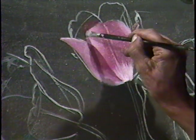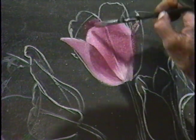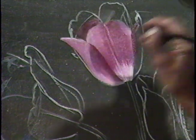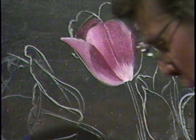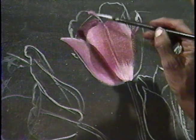So now I've got the convenience of finding that this pale petal right here has got a darkness behind it because of the other petal, where again, the light is behind it. Hence, you're going to find yourself working with back and forth color schemes.